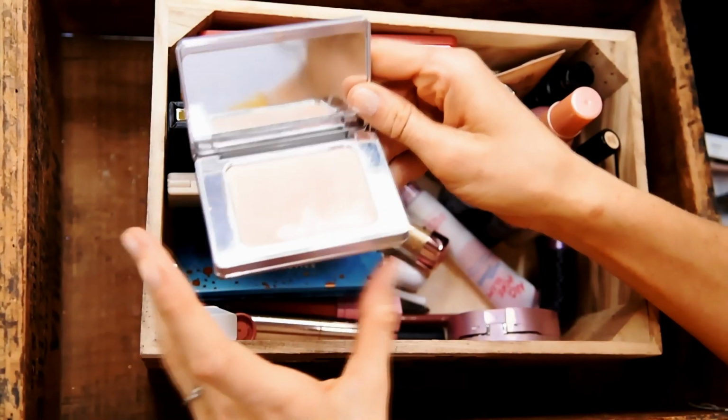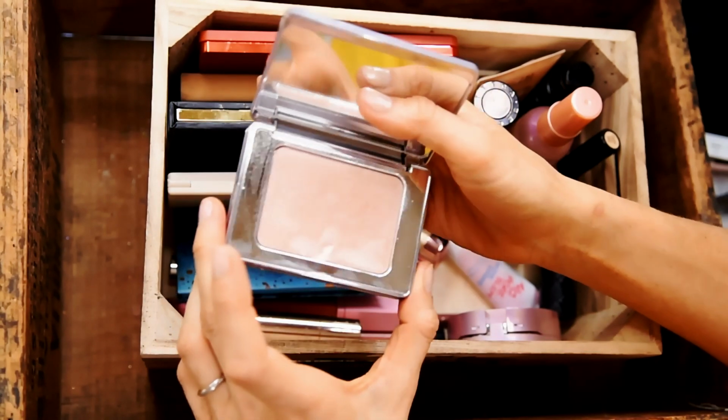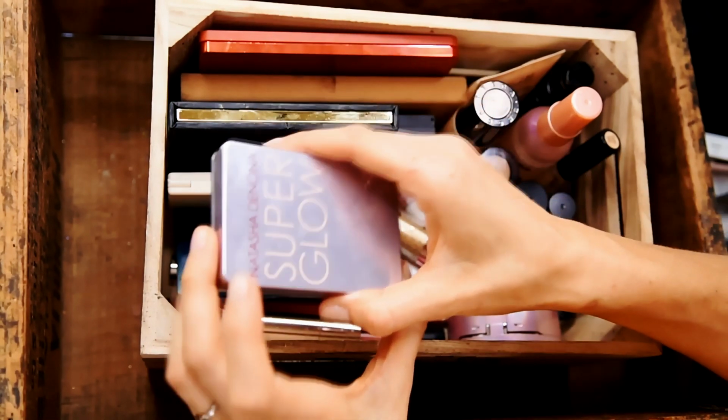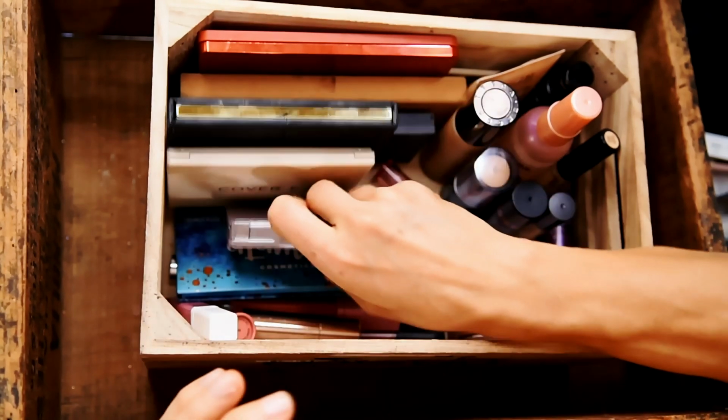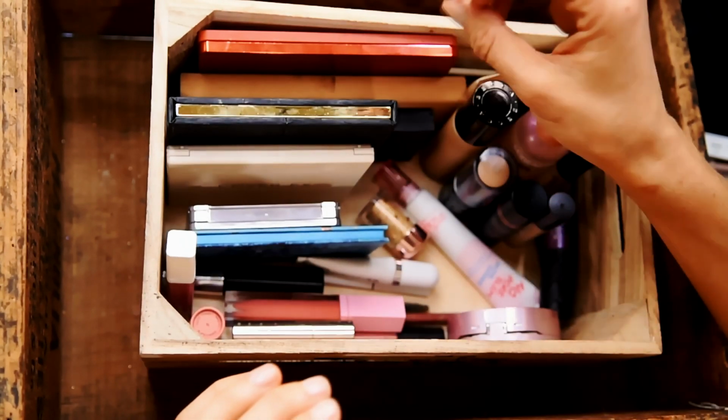So I haven't been using this as much, but I had it in my Shop My Stash last month. I was really enjoying using it and I want to continue to use it. It is so disgustingly dirty. I should have probably cleaned that first, but hey, that's real life for you.